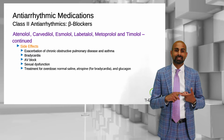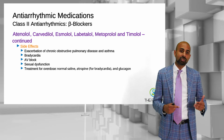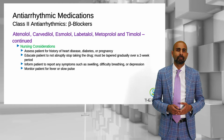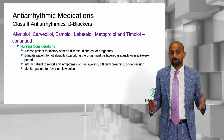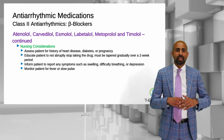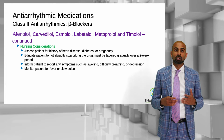Side effects include exacerbation of COPD and asthma, bradycardia, AV block and sexual dysfunction. Treatment for overdose of beta blockers will be normal saline. If they're bradycardic, you'll give them atropine, and you can also give them glucagon. Nursing considerations: assess the patient for a history of heart disease and diabetes or pregnancy. Educate the patient to not abruptly stop taking the drug. It must be tapered gradually over a 2-week period. Inform the patient to report any symptoms such as swelling or difficulty breathing or depression. Monitor the patient for fever or slow pulse.